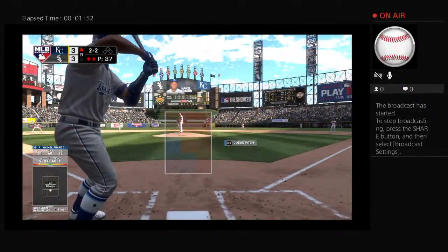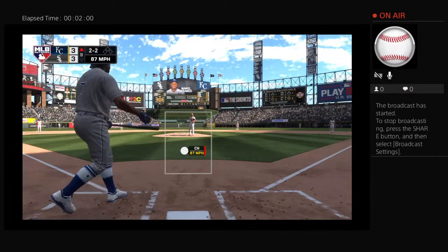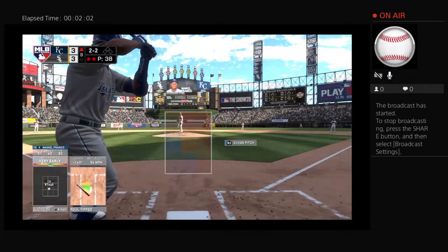Okay. After fouling off the second one, I got to step out of the box, adjust my batting gloves, and tell myself there's no chance he's tripling up on that pitch. Okay. And another foul ball. That was a little early on that. 7th pitch of the at-bat coming up.